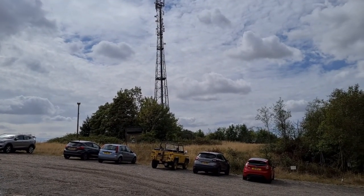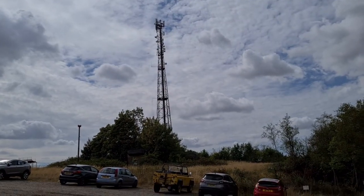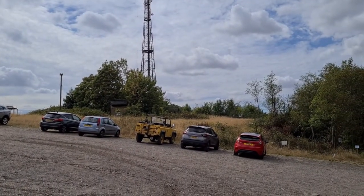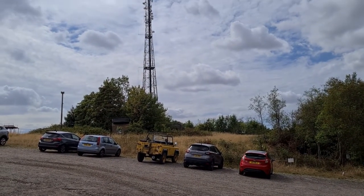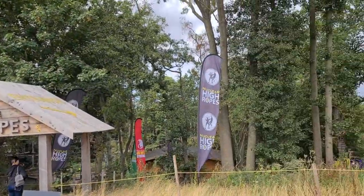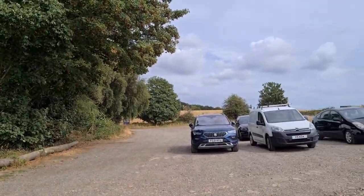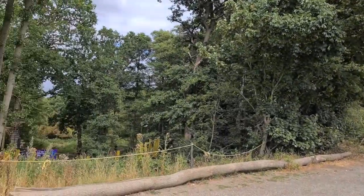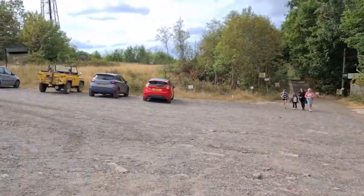Kelvedon Hatch nuclear bunker. What you're looking at now is the old radio antenna and receiver and whatnot, and there's modern stuff there as well, so it's probably radio equipment there as well. But this is just a little snippet of what you've got over here. You've got climbing and an air rifle range and all that, so they do quite a lot here. Nice views. We're in the middle of the countryside as well. This is tucked away nicely. So join me all again for part two.